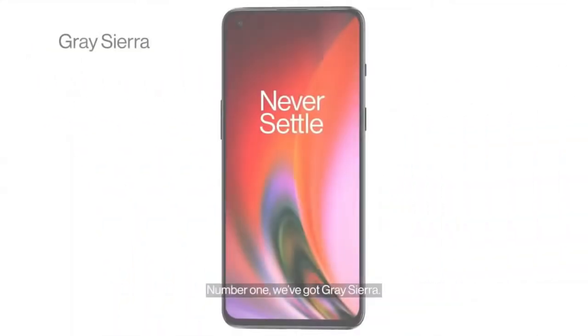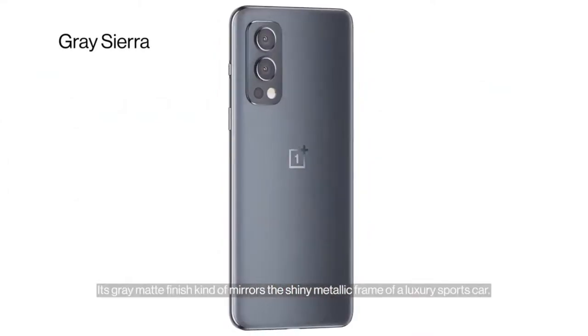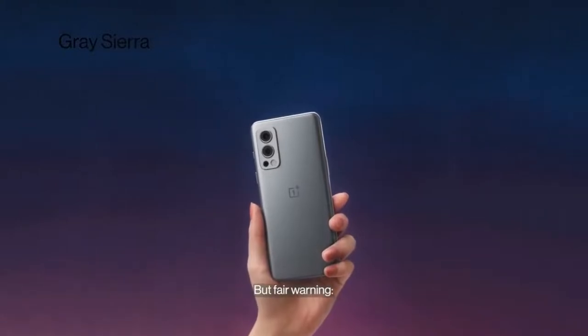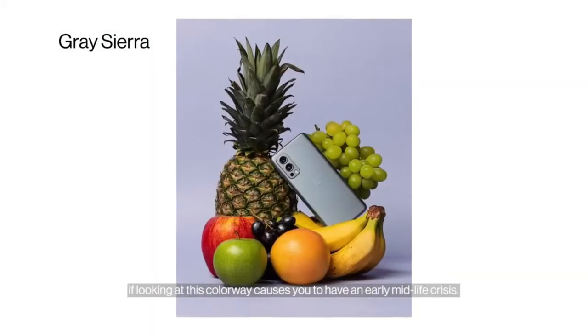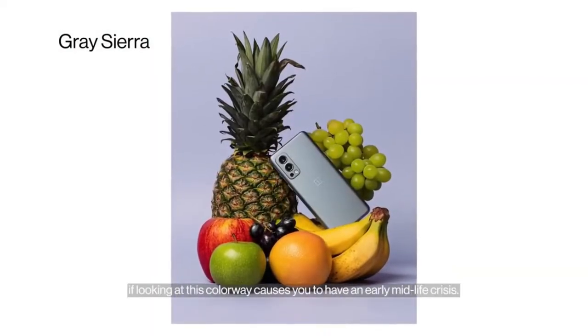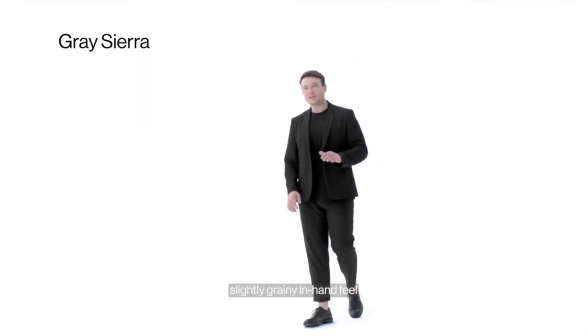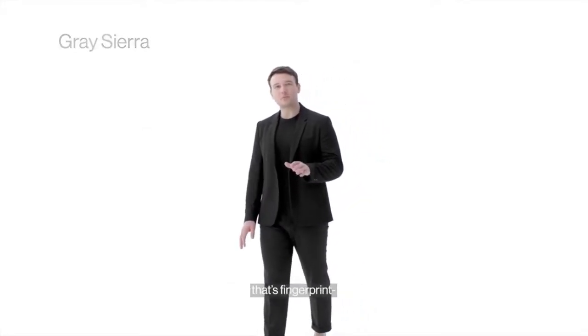Number one, we've got Gray Sierra. Its gray matte finish kind of mirrors the shiny metallic frame of a luxury sports car. But fair warning, we are not responsible if looking at this colorway causes you to have an early midlife crisis. But that extra shininess doesn't come at the cost of this matte finish's texture. It's got a smooth, slightly grainy in-hand feel that's both fingerprint and smudge resistant.